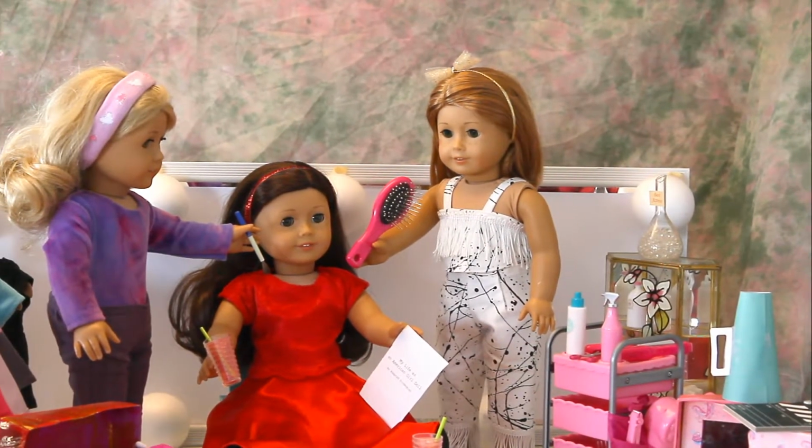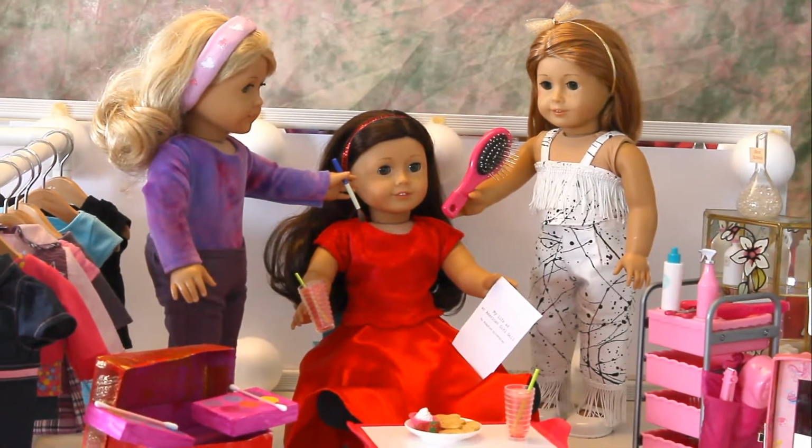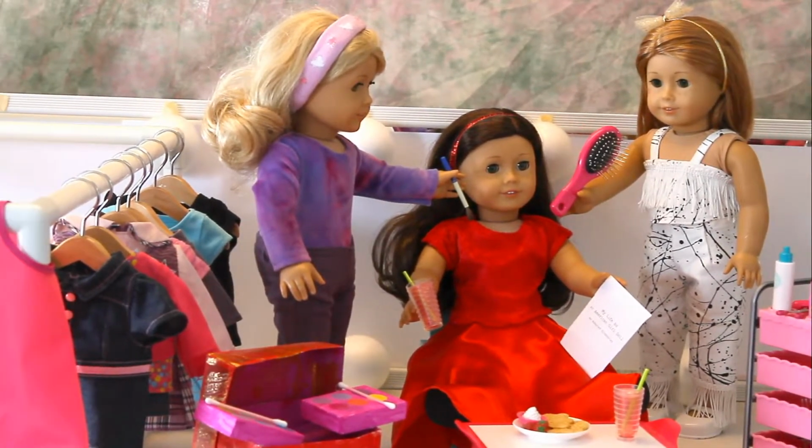This overview of the set is part one. Be sure to watch the part two video, because we will be showing close-ups of the set and giving you lots of detail on how we put it together.